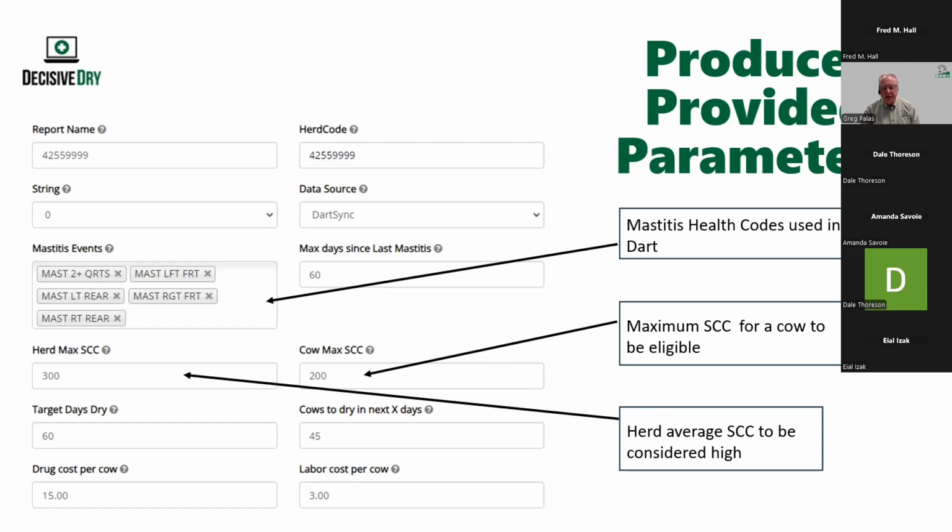The next section is what you use for your dry period, how many days. And also, do you want a list of just cows that need to be dried off in the next week, the next month, or how long of a time frame do you want this list of cows to show?